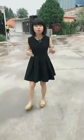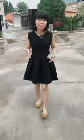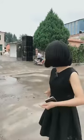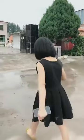After it is finished, we also inspect it to see how it looks. And later we polish it, pack it, and make the shipment to your home.